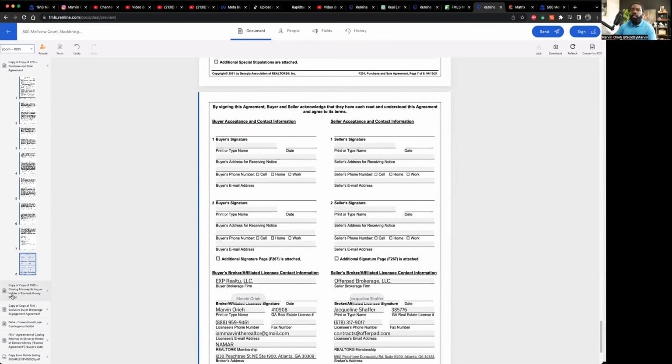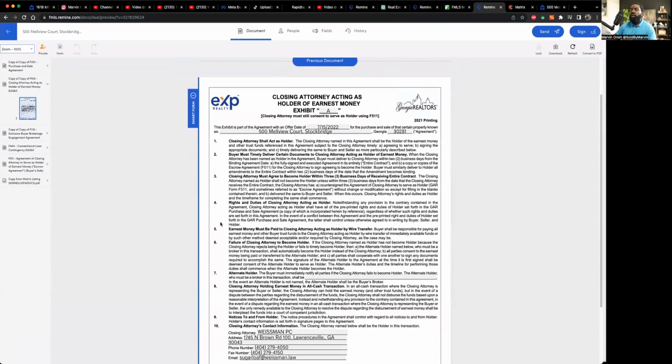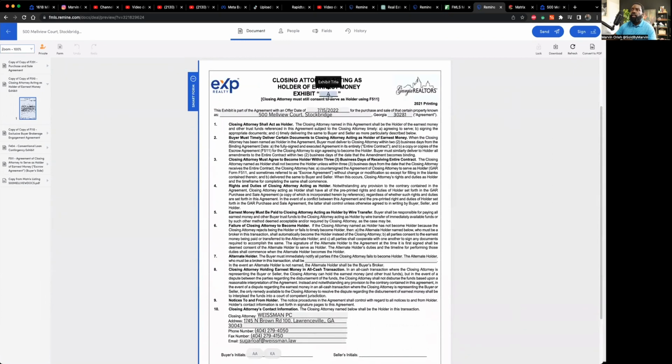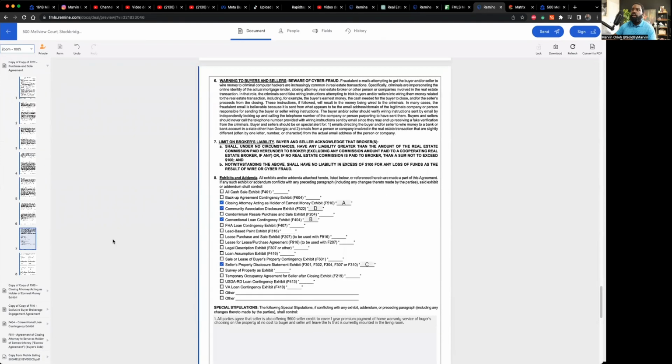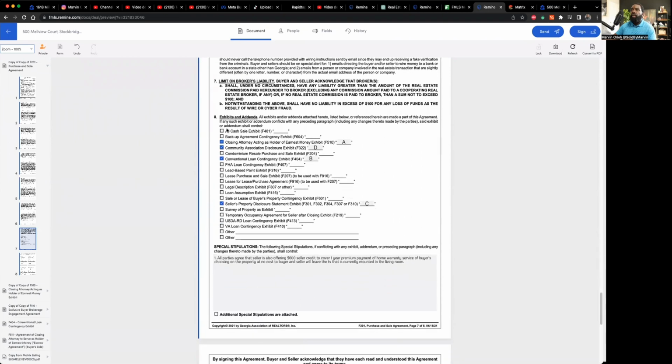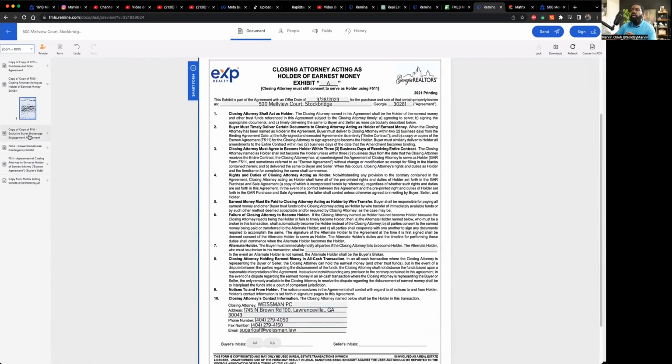And then again, you'll go to the next document here, which is the closing attorney acting as holder of earnest money exhibit. And you'll make sure, again, if it was A that was listed on this section here, which is page 6, this is where all the exhibits are. So I'm sorry, this is page 7 of 8 of the purchase and sale agreement. You indicate the letter A as the title for the closing attorney acting as holder of earnest money exhibit. And again, the closing attorney's information is what you would plug in here, and you can get that information by contacting the closing attorney's office that you guys agree on and plugging that information there.